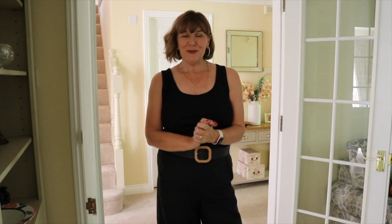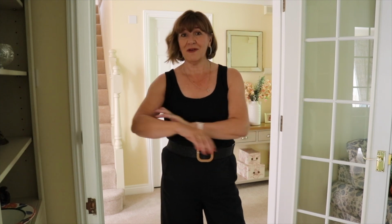Morning. It's a beautiful morning today, and I'm just working at home, so I'm dressed quite casually. I'm just wearing a little vest top and a pair of linen trousers, but I wanted to give you some ideas because a couple of people had said to me that they don't really like showing off their arms, and what do you do when the weather's warm like this? Now, because I'm at home, it's absolutely fine. I don't actually mind showing off my arms, so I probably would go out like this.